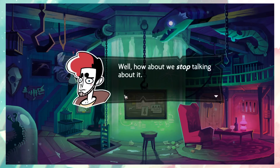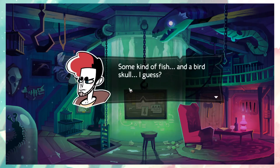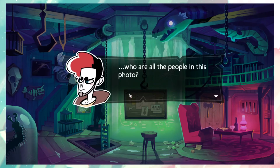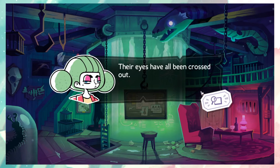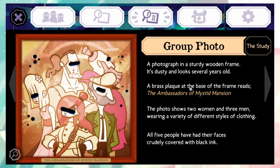They're gonna show up. You ask and you shall summon them. Who are all the people in this photo? Not sure, but it looks like someone didn't like them very much. Their eyes have all been crossed out. There was a thing about their eyes being crossed out. Yeah, so maybe Freya was writing about having found this place. Maybe they're the parents. They're probably the parents.